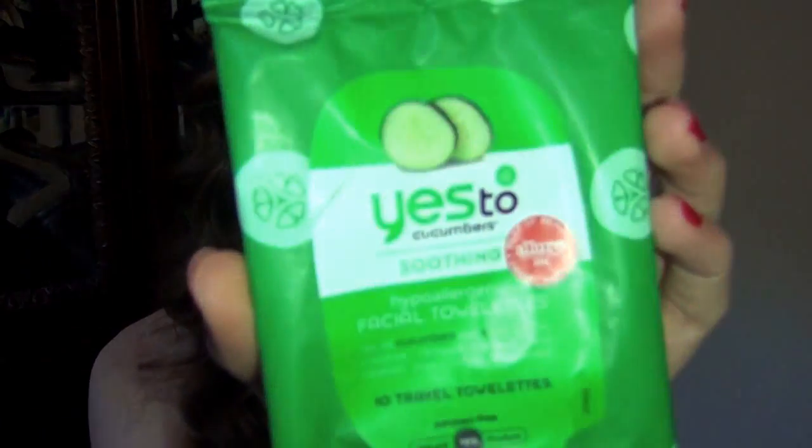Now, if your skin needs a lot of moisture, if you notice that you're very, very dry, these are ones that I would recommend. I'm all out. These are from Yes to Tomatoes. Again, this is an all-natural product. These are facial towelettes. These are paraben-free and 96 or 98% natural. And again, this is basically the exact same thing, just little wipes that you can take with you on the go.